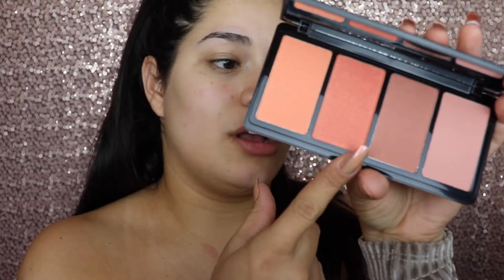This shade right here, the darkest orangey one, looks very similar to the Kathleen Lights Colourpop one in the shade My Sun and Stars. So if you guys are looking for a dupe for that, this literally looks like the same thing so far. I also got some random little products.